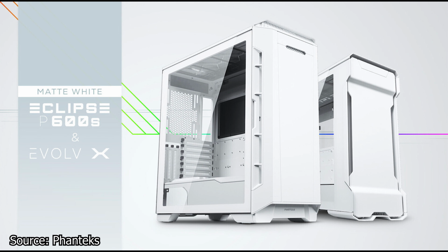In terms of the pricing, the Eclipse P600S will be available for $200 or 180 euros, while the Evolv X Matte White will be available for $240 and, weirdly enough, 230 euros.